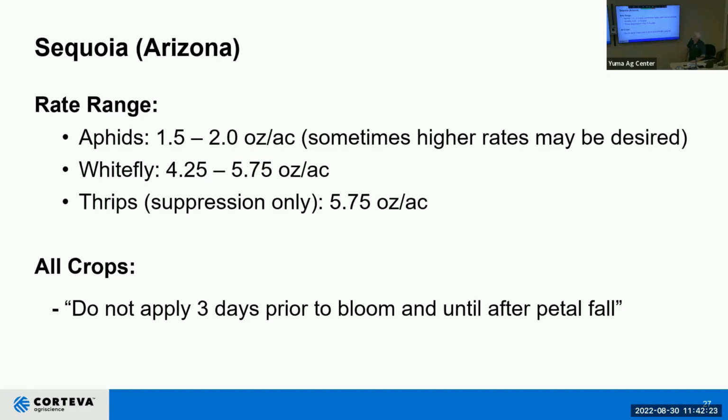The rate range for Sequoia and the Arizona version is 1.5 to 2 ounces. White fly is higher, thrip suppression at 5.75 ounces. And all crops indicates do not apply 3 days prior to bloom until after petal fall.